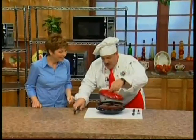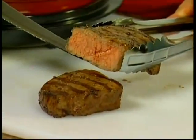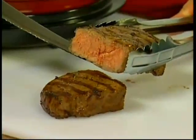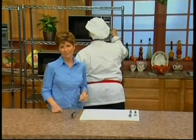Let me show you the other side. Look at how perfect. They're cooked on my backyard barbecue. Exactly. 3.5 minutes, and we're done. Four burgers in 6 minutes. I can't even fire up my grill that fast.